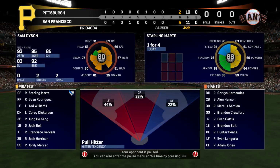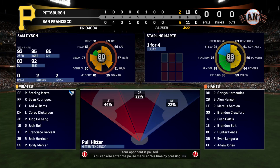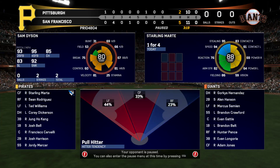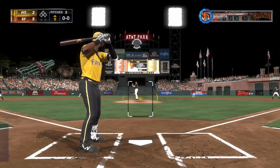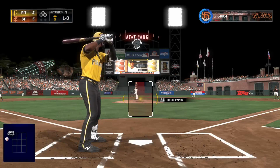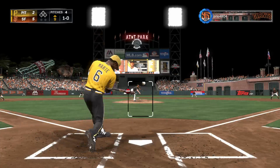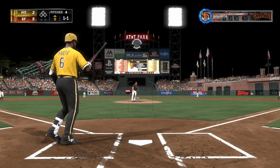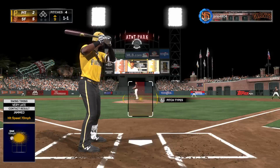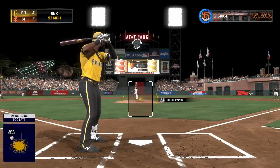Standing in, Starling Marte. Center fielder number 6, Starling Marte. Ready to deliver. Here's the first pitch. Here we go with inning number 9 as the first pitch misses for ball 1. 1-0 pitch on the way. Out of play. He's set. Here comes the 1-1. Swings through it for strike number 2.